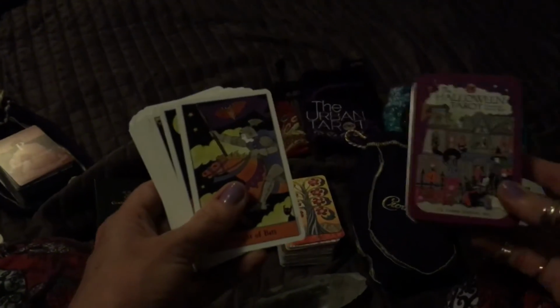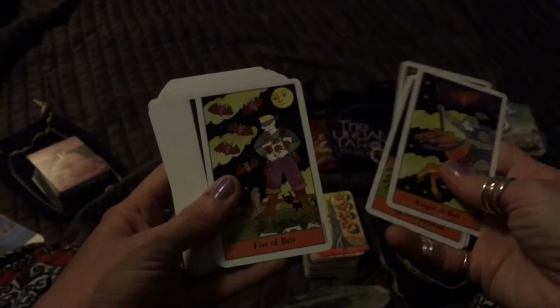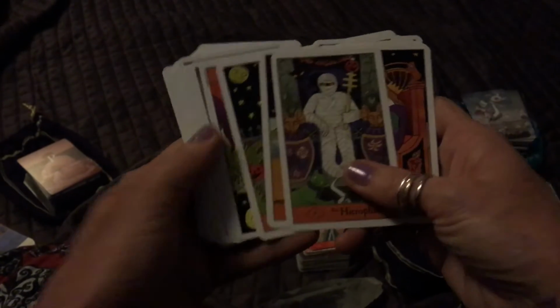There's a couple more. This is, again, in a tin. This is the Halloween tarot, and it's very cute. It's just adorable, and it's playful.